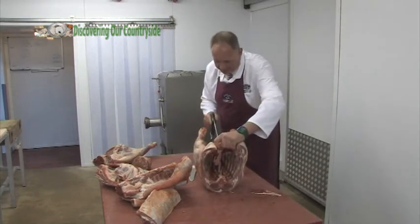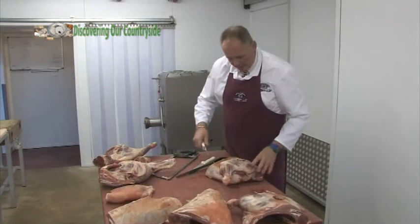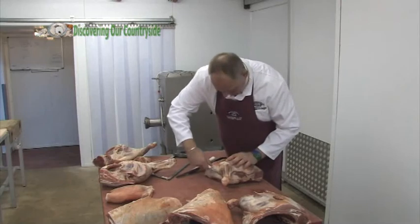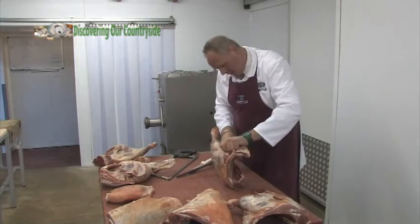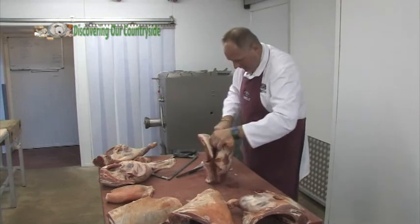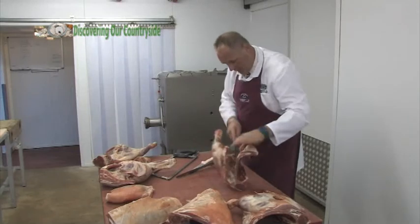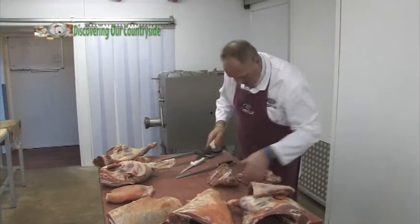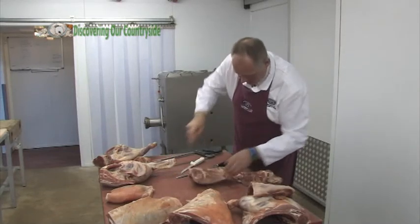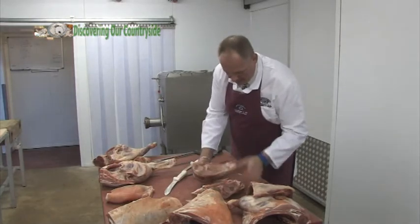Shoulder in half. So we're going to take off a traditional round shoulder of lamb, always trying to cut so I keep tight to the bone. I want to take as much meat as I can off the bone. And there we have a knuckle side of the shoulder of a lamb and a blade side.